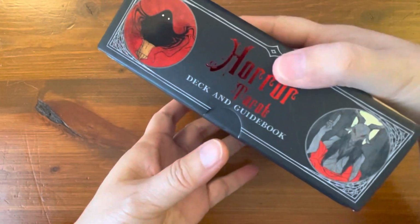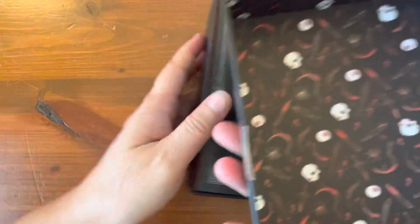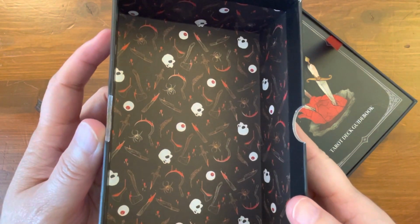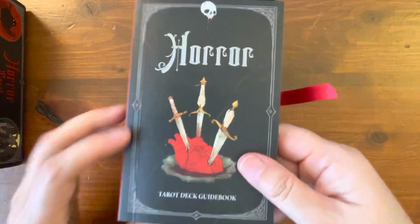Hard case 2-part box with thumb hole cutout. Appropriate inner lining. Does have a red ribbon to match, to pull up the guidebook.